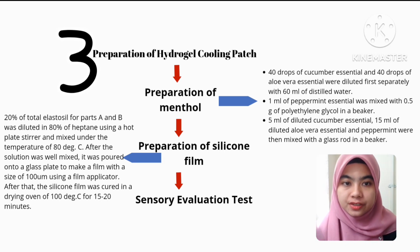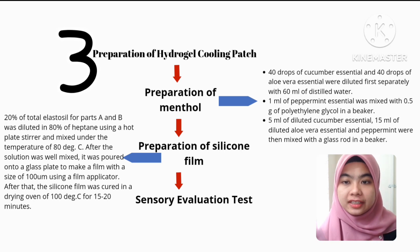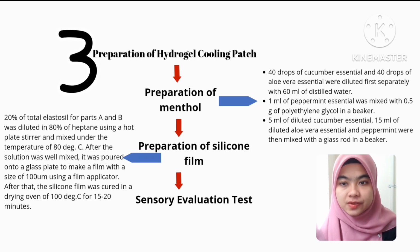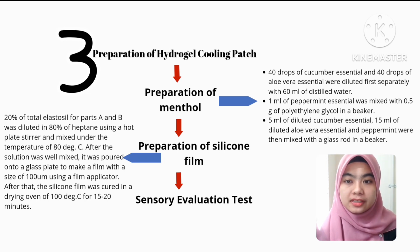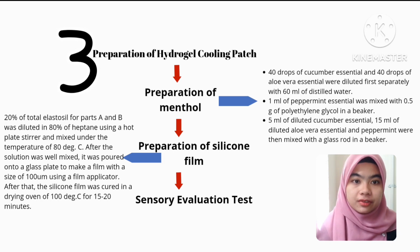Next is the preparation of silicone film. 20% of total elastomer for part A and also part B was diluted in 80% of hexane using a hot plate stirrer and mixed at a temperature of 80 degrees Celsius. After the solution was well mixed, it was poured onto a glass plate to make a film with a thickness of 100 micrometers using a film applicator. After that, the silicone film was cured in a drying oven at 100 degrees Celsius for 15 to 20 minutes. This is for the outer layer.